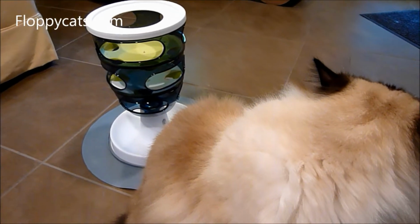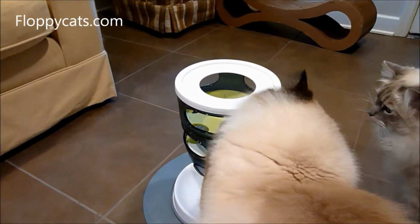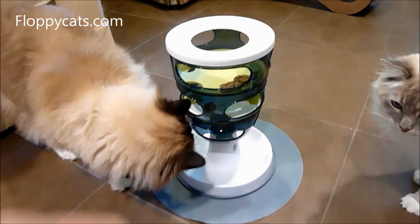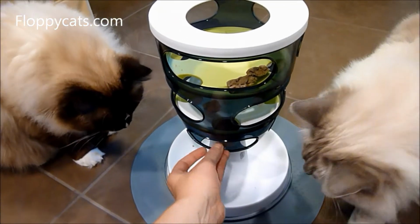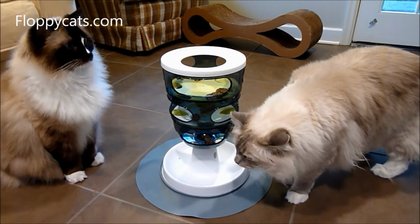Oh, Bub. You must be smelling. Okay, so I just take a treat and I put it on one level. And then I'll put a couple on another level. And sometimes I drop them through the top and just let them go where they may. They always do this, just look at me like, okay, what's the problem?